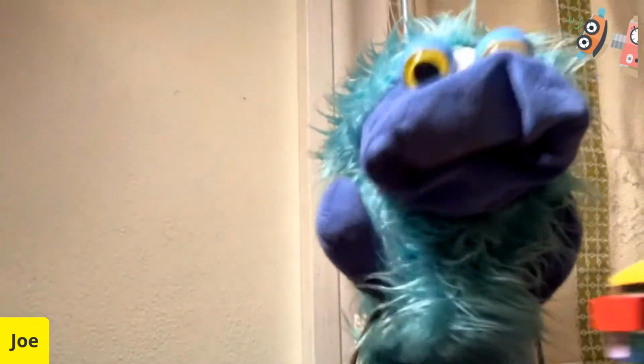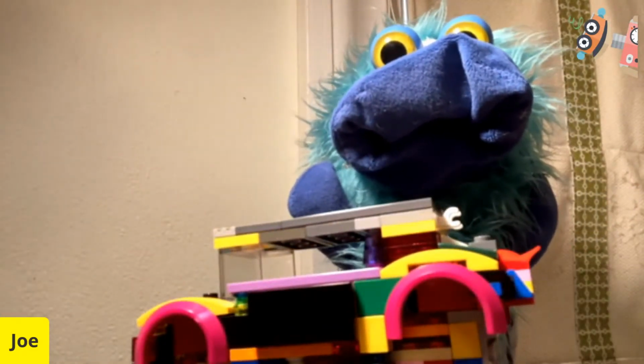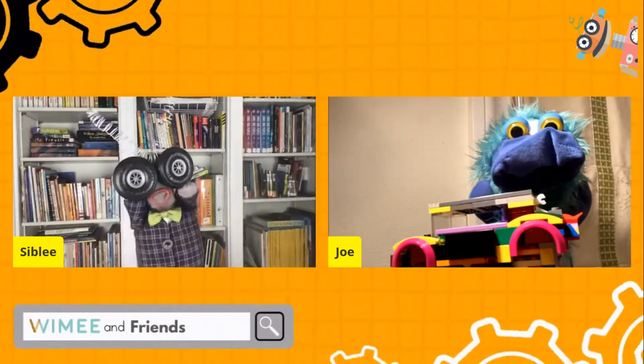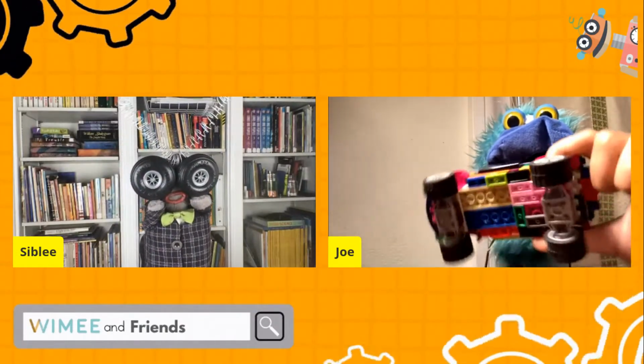Yeah. And then I have my last car. This I made out of my own Legos. Whoa. Look at that design. How did you create that? How did you choose the design and the shape and the colors? So I got the wheels from my Lego bin.